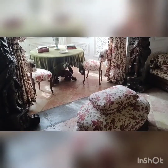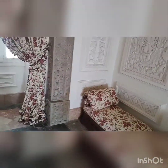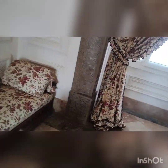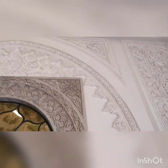And a gallery room. A smoking room. Although it's a smoking room, it wasn't tobacco as we would do it. They'd be using pipes like hookah because of the Moorish influence. There's just loads of beautiful Murano.